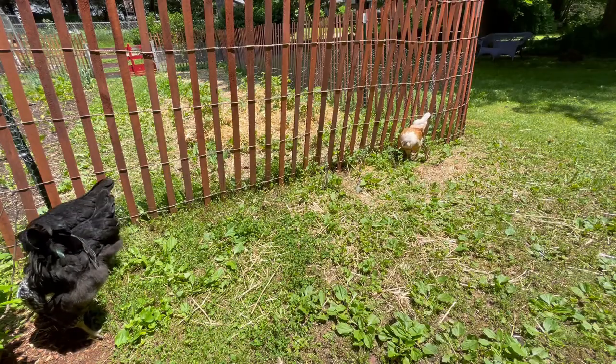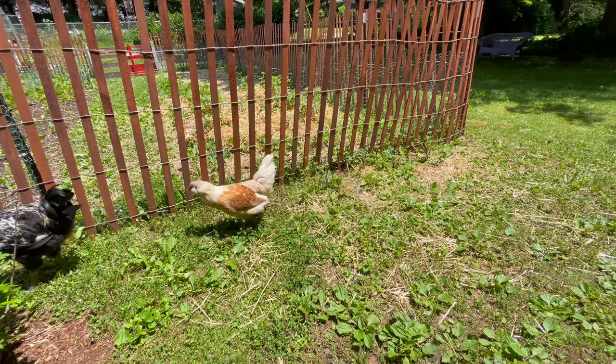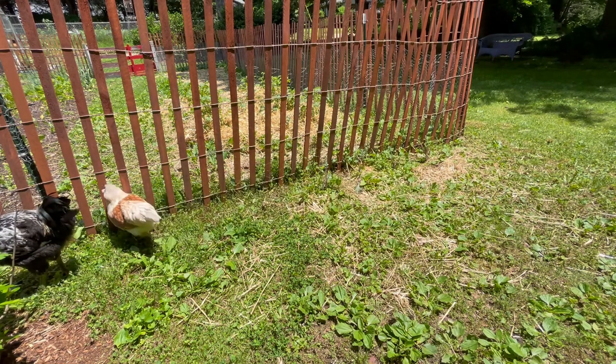Song is chewing on the kale I put out for the bunnies. But at this point, I'm kind of like, yeah, I put it out for the chickens too.